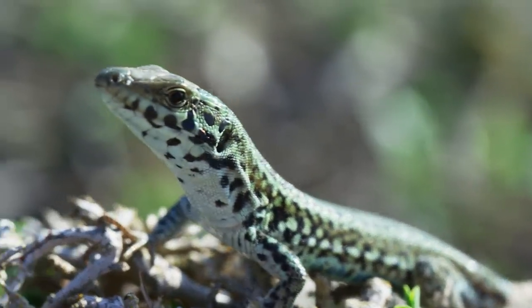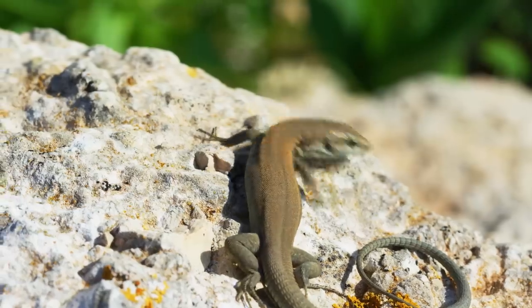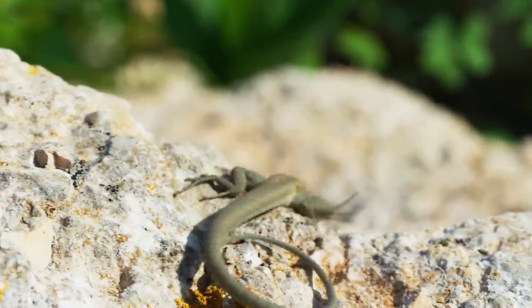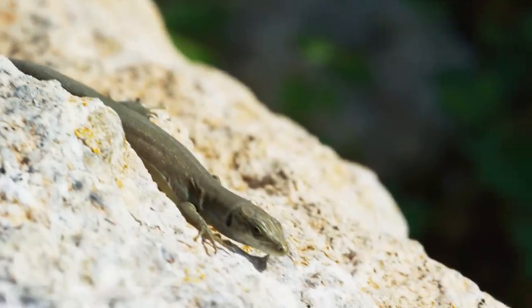Comino is a reptile country. The most commonly encountered are lizards, which are the most adaptable to the presence of humans and often venture very close to explore scavenging opportunities.